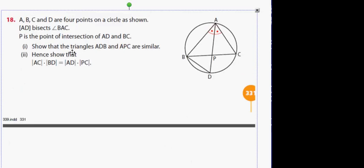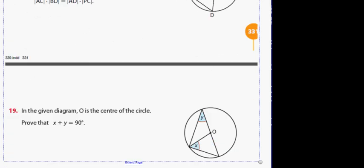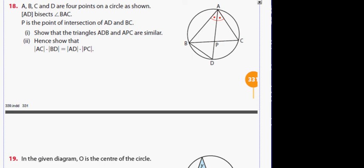Okay. A, B, C and D are 4 points on the circle shown. Show that the triangles ADB and APC are similar. First of all, I'm just going to label our angles, okay? We're going to label them both angle 1 because they're the same, aren't they? Yeah. What do they do here? Okay, then we're going to label.